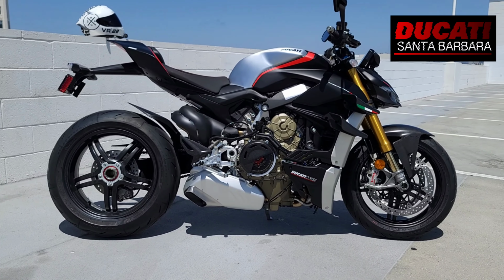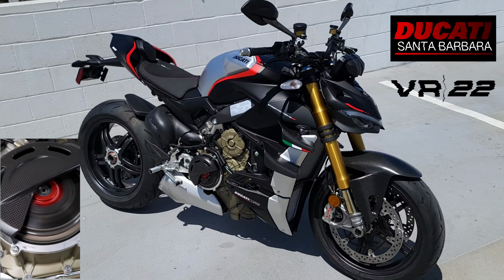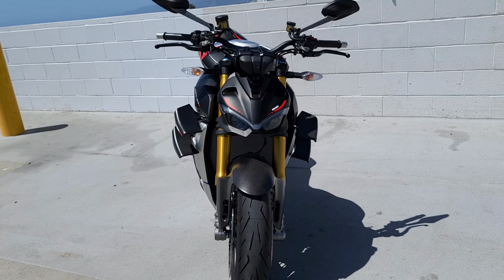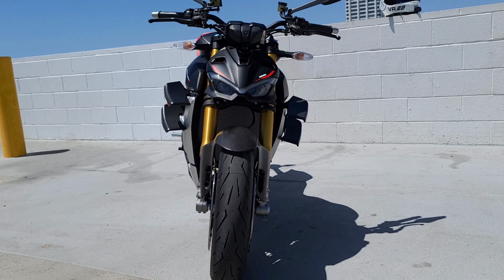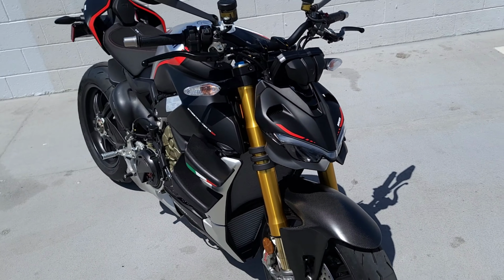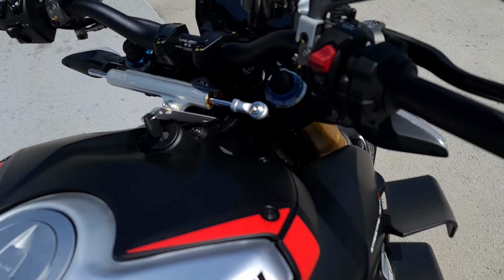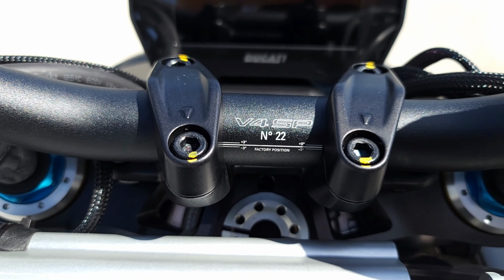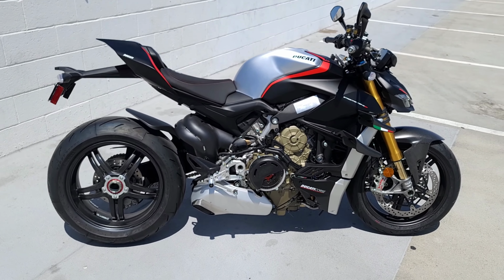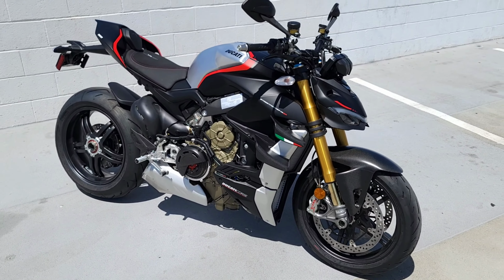I'm gonna give you the most detailed close-up look of this 2022 Ducati Streetfighter V4 SP that I possibly can. You guys already know this thing is 208 horsepower, 90 foot-pounds of torque, 390 pounds dry weight. Limited production, this one happens to be, as fate would have it, number 22.